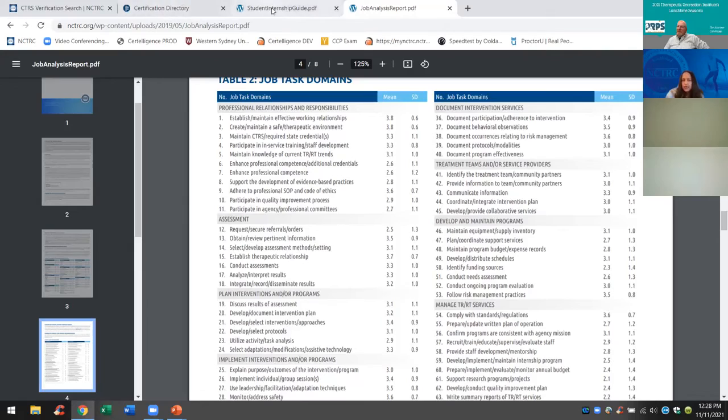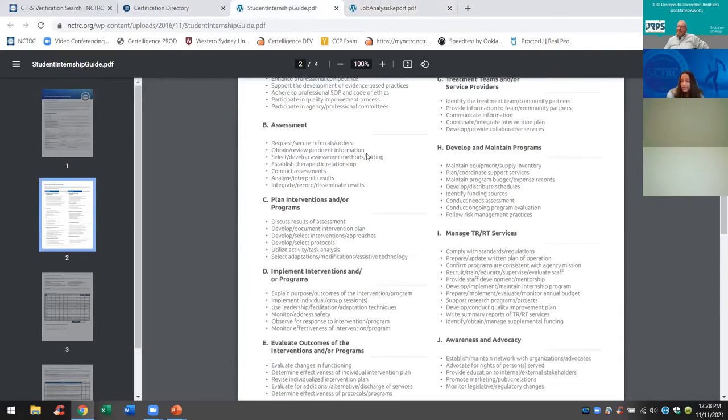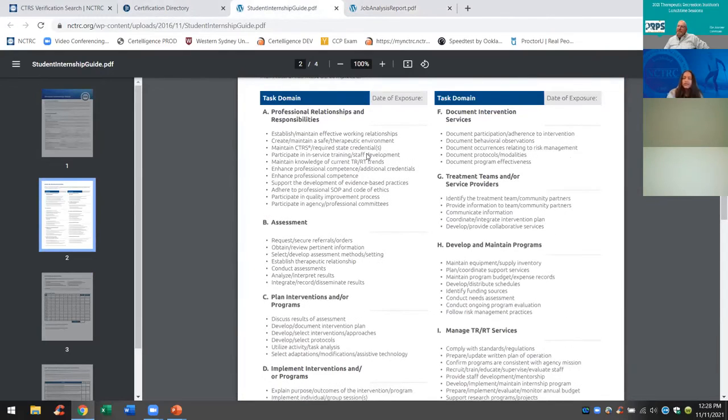And as I talked about with that student internship guide, this is what the students are going to have access to. So throughout the experience, when you have your meetings with the student, you're going to want to say, okay, remember we talked about an assessment today. I want you to jot down that date so that they have this document and can refer to that when they submit their application to NCTRC for review.